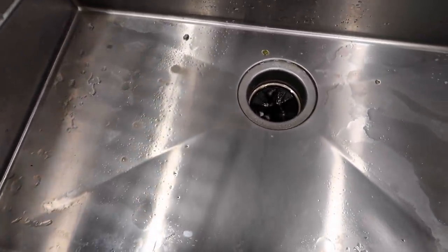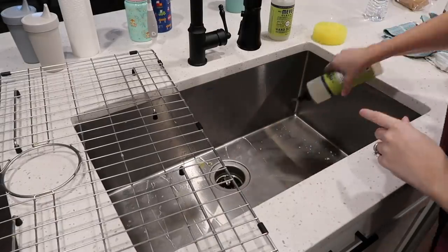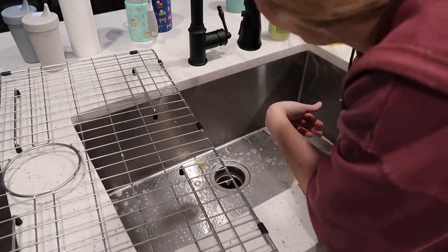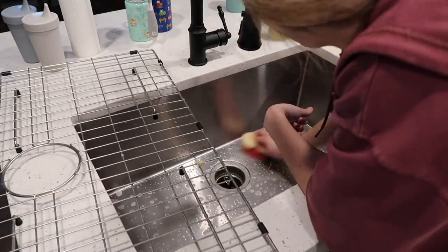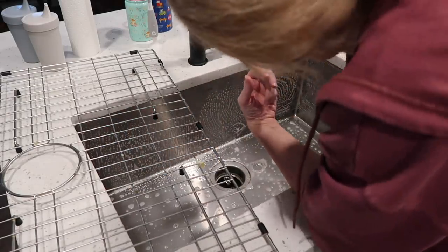And while I'm doing that, I did want to introduce myself if maybe you guys happen to be new here. My name is Whitney. I'm 29 years old. I'm a stay-at-home mom. My husband and I live in West Virginia, and we have three kids. We have a 5-year-old son, a 3-year-old daughter, and a 2-month-old baby girl.